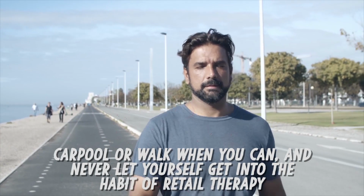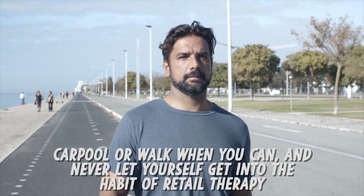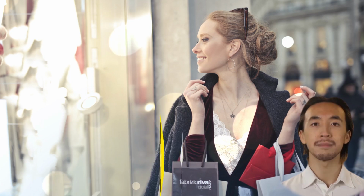Add items to your grocery list as soon as they finish and avoid wandering around and buying extra things at the store. Remember to carpool or walk when you can, and never let yourself get into the habit of retail therapy. You might feel good buying something you do not need.